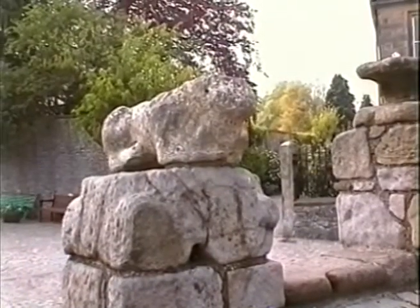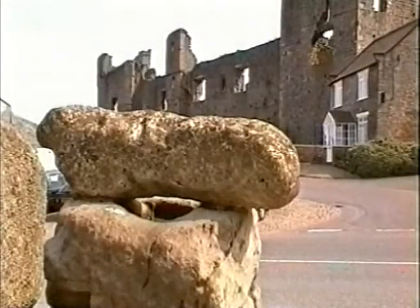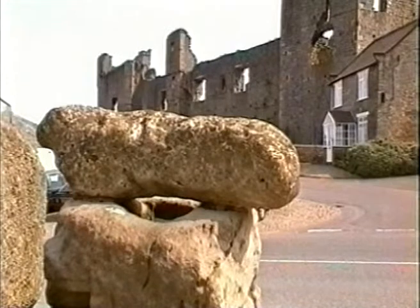Called the Swine Cross, this curious, weather-worn stone is arguably here to mark the pig market or another tribute to Richard for his patronage of the half-annual fairs he inaugurated.